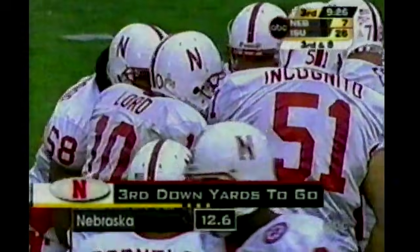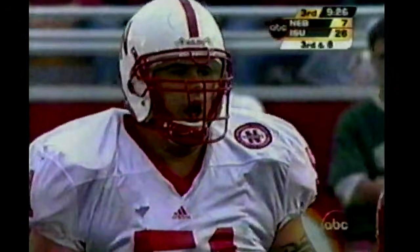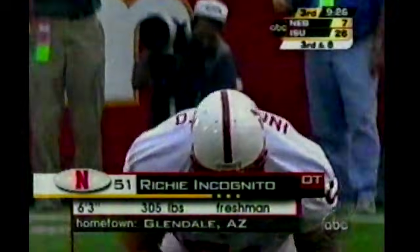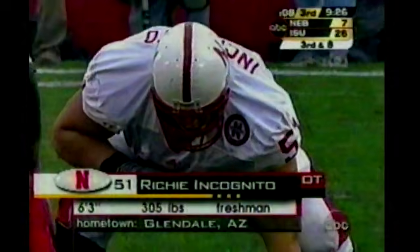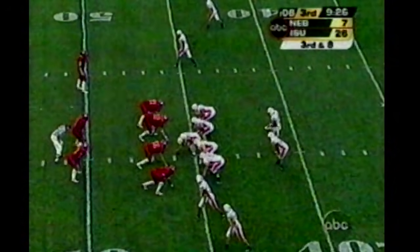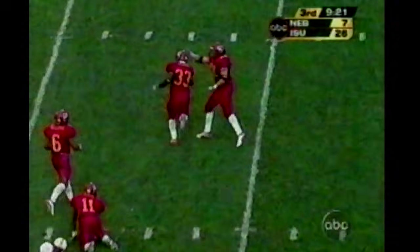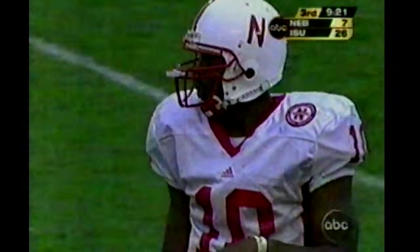Well, Incognito, the emotional leader who was suspended for the first half of the game because of fighting, and they lost to Penn State 2 weeks ago, gets down at left tackle. Deflected and incomplete. Brandon Brown, who recovered a fumble back in the first quarter, deflected that ball away.